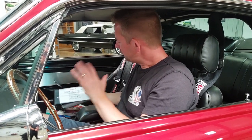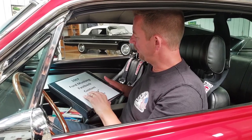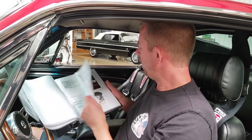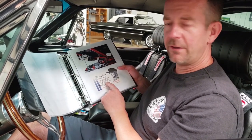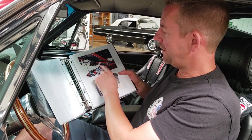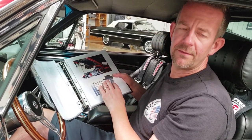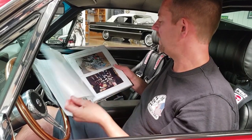Once again, just to go over quickly with you, the things that are included, we have this binder, we have the Marti report that I just showed you. We also have Carroll Shelby's Certificate of Authenticity. This is actually numbered and everything. This is because he signed the glove box. There's also a picture here of Jack Roush, who also signed the vehicle on the cowl section. So both of those things are documented.